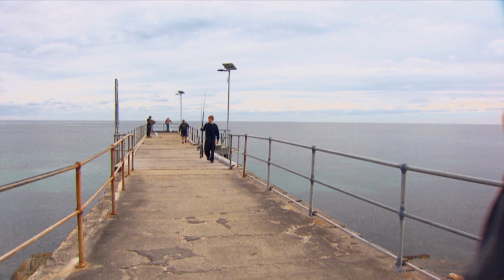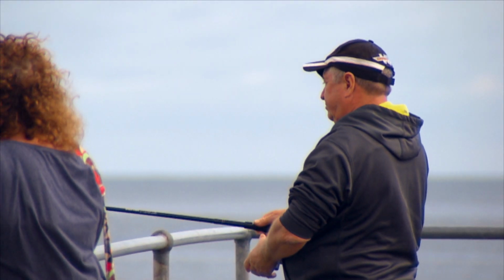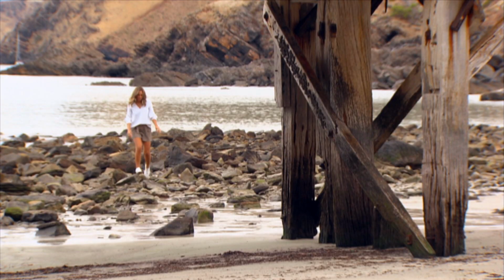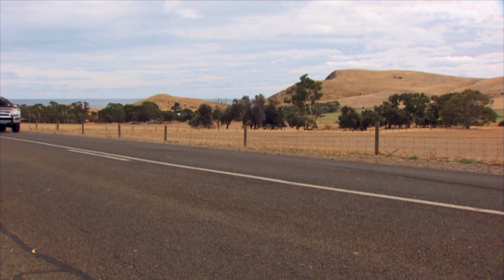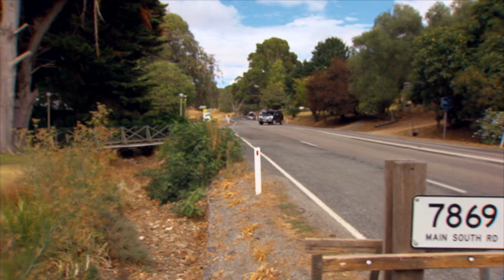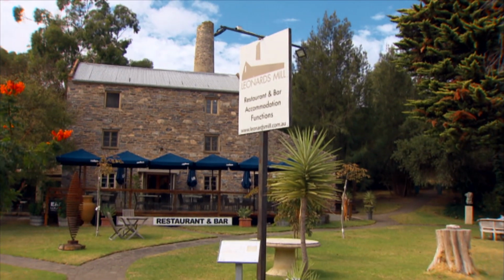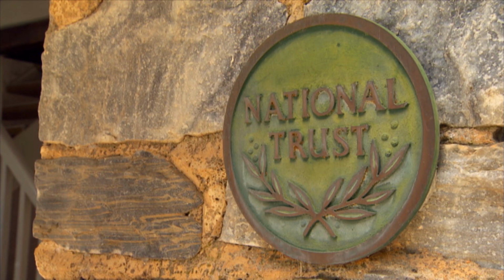The Second Valley Jetty is a place to cast a line or to try and spot the elusive leafy sea dragon that lives beneath it. I could spend all day exploring its multitude of rock pools, but lunch is calling. Just a 3-minute drive away is my destination, the charming Leonard's Mill. With its towering stone chimney stack, you can't miss this National Trust treasure.